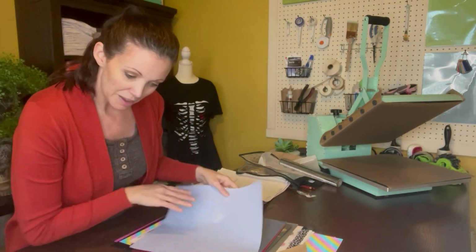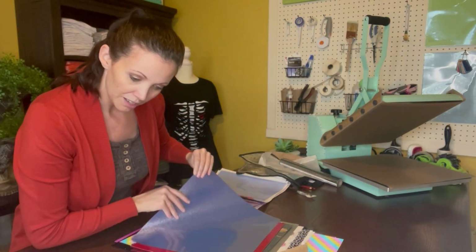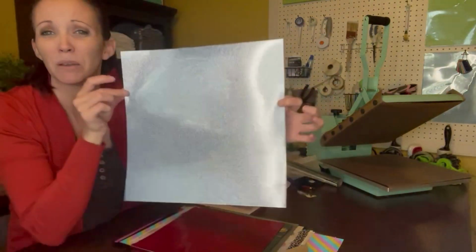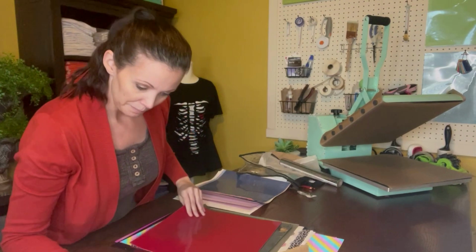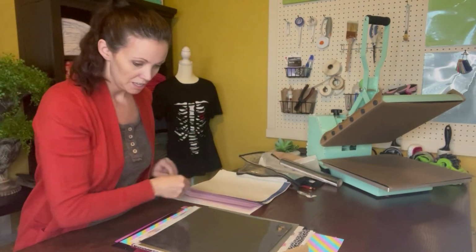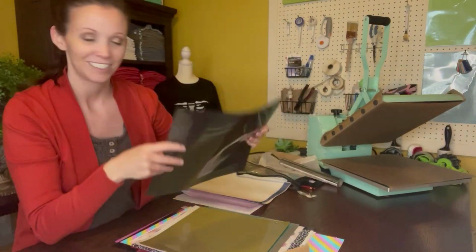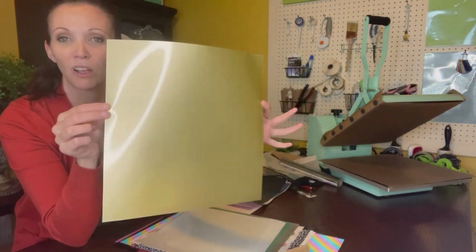All right, this is going to be a Siser Easyweed Pretty Periwinkle, which it absolutely is very pretty periwinkle. And then we've got, I lost my spot, Blue Jean. So this is a Siser Sparkle. That is going to be a really pretty, oh yeah, that HTV is awesome. I like that a lot. Avery Spectra Red. So I believe this one is an adhesive vinyl. And then we've got the Siser Glitter Black, just like it sounds. And then we have the StarCraft SoftFlex Light Gold, which I have tried a few SoftFlexes and I like them. They're pretty cool.